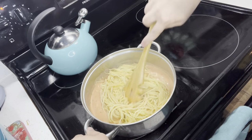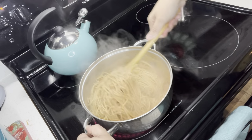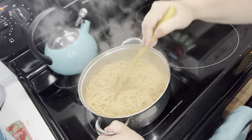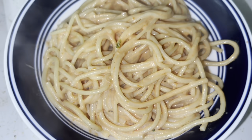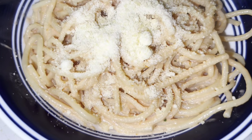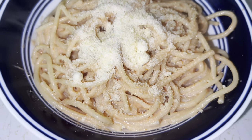Alrighty, after she started coming to a simmer, I added my pasta, and I'm just going to simmer this all up together. I'm just going to let it come to a little simmer, thicken up a bit, and then she's done, and I'll plate it up. All right, and here is our creamy pasta. I'm going to put some Parmesan on top. And there she is. And I made all that garlic bread to go with it. Boom. Easy dinner, cleaned out my pantry.